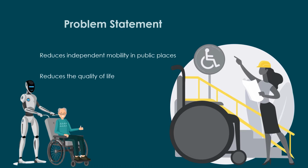The user has to be navigated in these public environments safely without collision, considering both static and dynamic obstacles. Also, the quality of this system can be improved if it is possible to provide data on the surrounding environment. So, this project focuses on developing a suitable location-aware navigation system for a wheelchair.